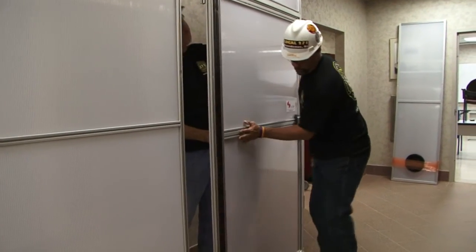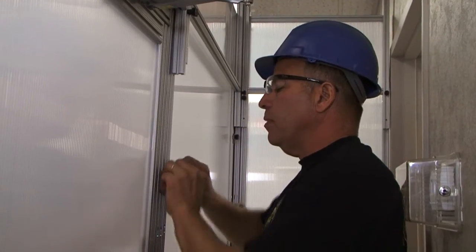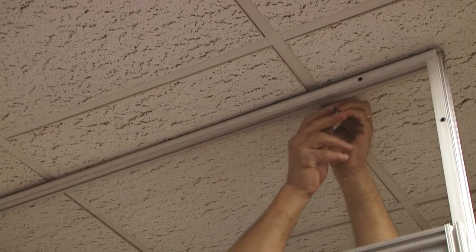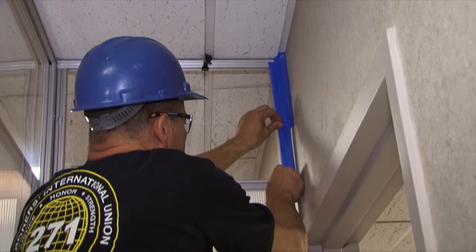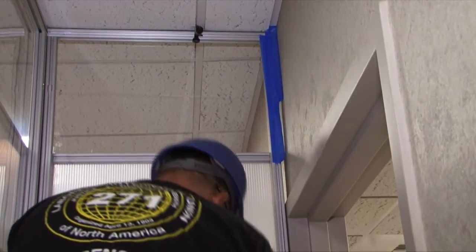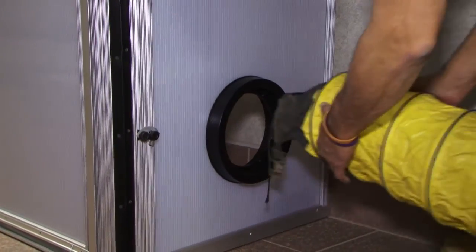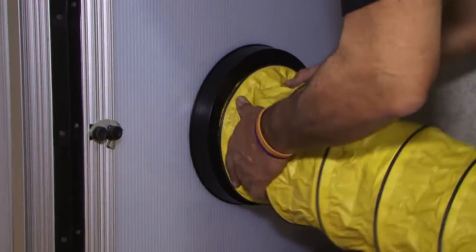The door panel installs the same way as the standard panels. Join it to the adjacent panels with the locking clips. Then, secure it to the ceiling with the grid clips. The gaskets on the edges of the panels should create a tight enough seal for negative air pressure. But if not, you can seal the joints from the inside of the barrier with blue painter's tape. If you need to route the exhaust from your negative air machine out through the modular panel barrier, you can install a panel section with a built-in exhaust port.